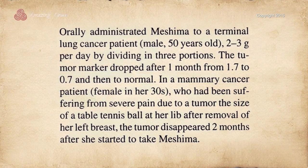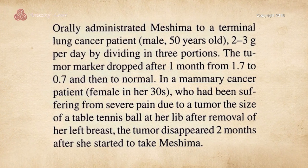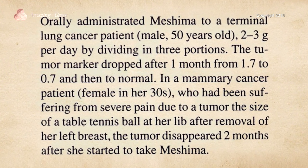In 1993, Phellinus linteus passed the Korean FDA approval. It has been sold in the Korean market since then.